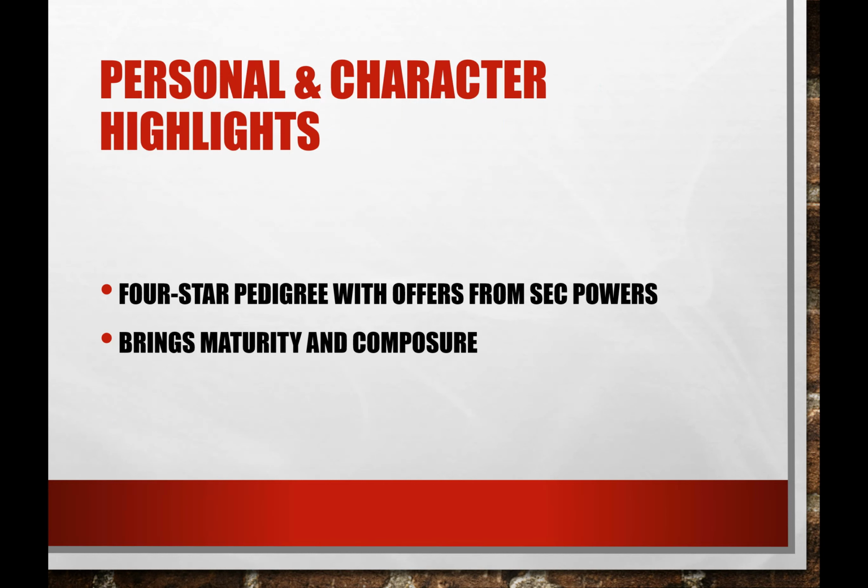Now some personal and character highlights. And this is probably a little bit of a repeat. He has a 4-star pedigree. Everybody talks about 4-star, 5-star. This is a 4-star pedigree guy. And he had offers from SEC powers. Florida, of course, is where he signed. A lot of SEC teams wanted him, and I think they tried to sign him in the portal too. From what I've read, he had a lot of schools that wanted him to come.